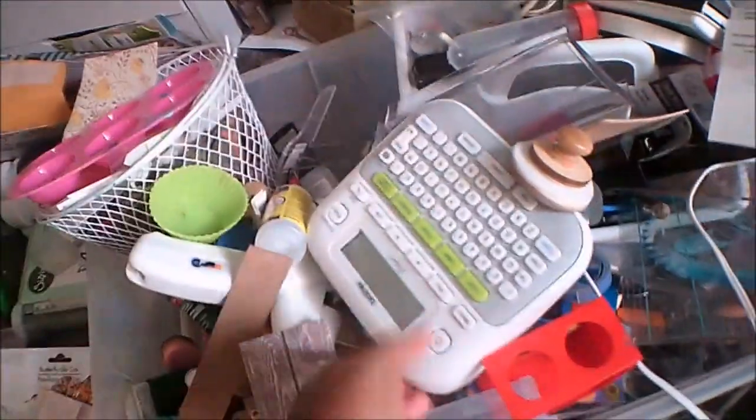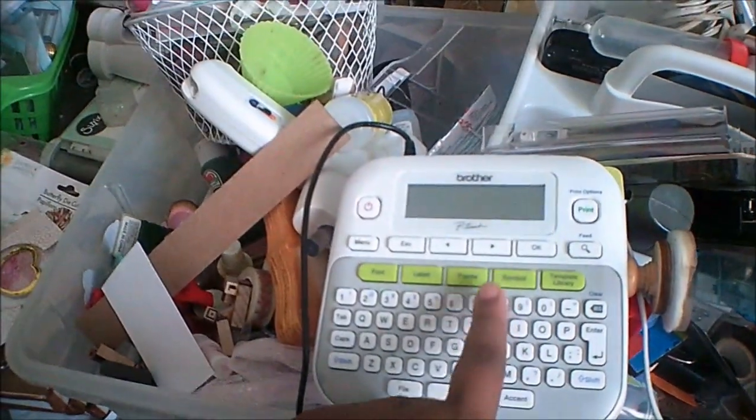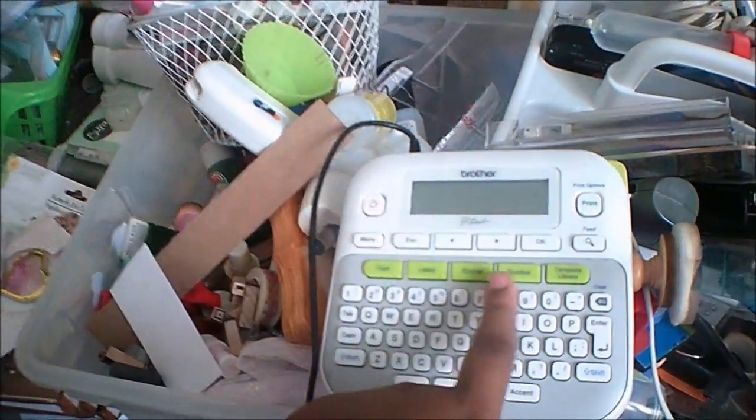And this is from my P-Touch. It's actually right here in the drawer of junk that I got off my desk and out of drawers. I got this off of Amazon. This is amazing. It works really well. I actually got this around Black Friday, around that time.